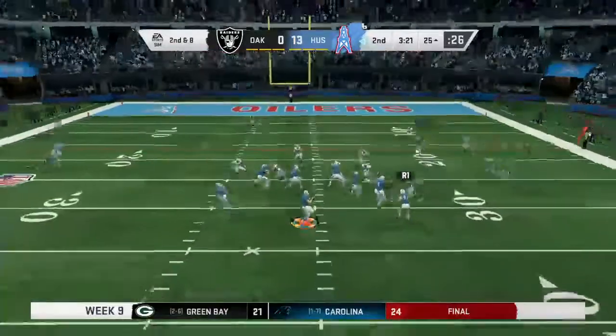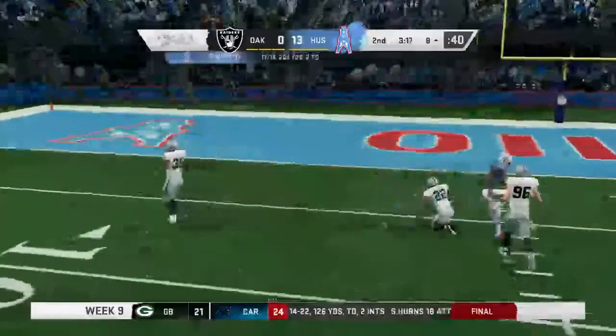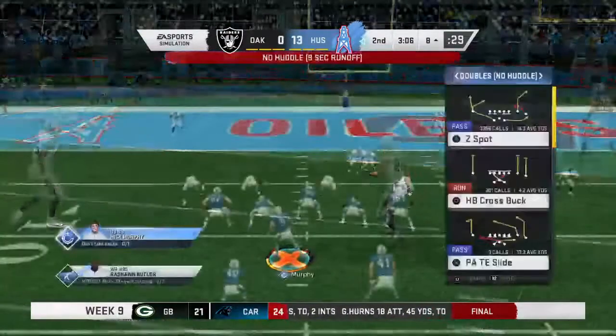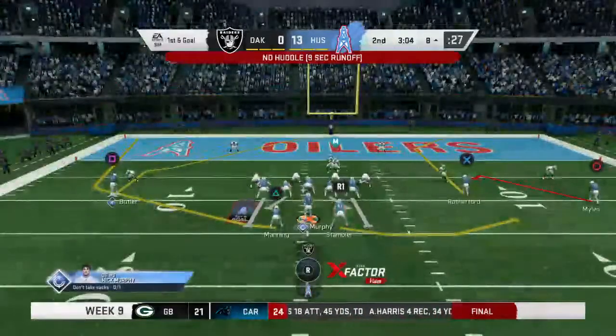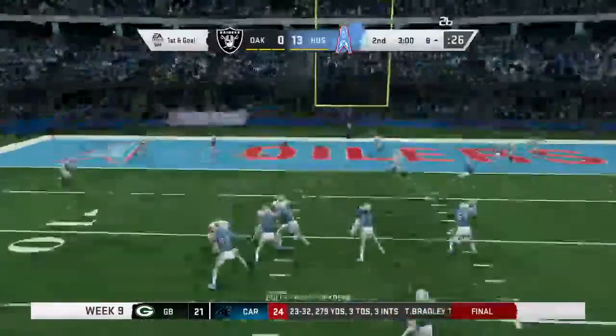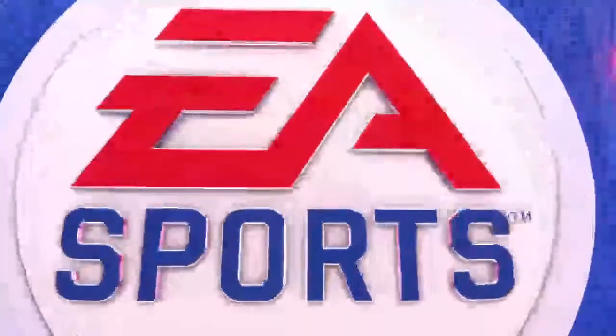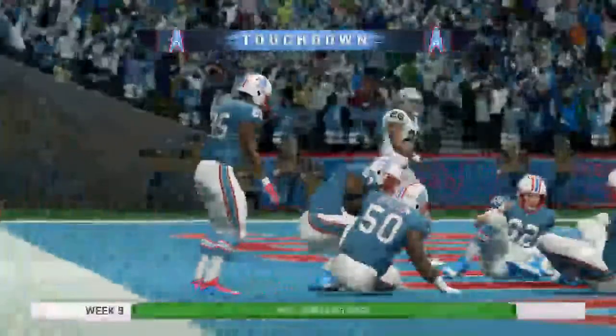Do you have to be a little careful, playing against a good quarterback like he is, to not play too much zone? Yeah, you have to be careful about how much time you're giving up. I think it's a good point you just brought up. So maybe if you still want to play zone, you go to a zone blitz scheme. And got his man. It's caught. Touchdown, Houston.